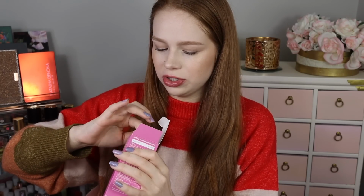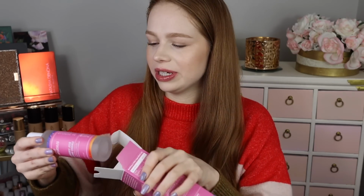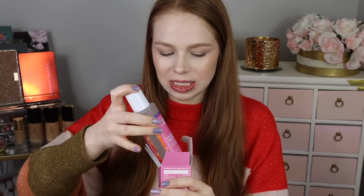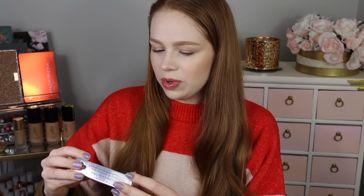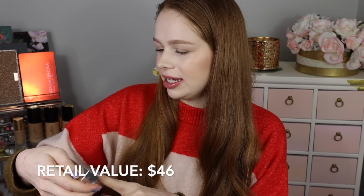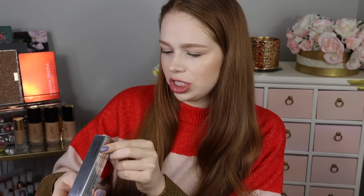It also feels super heavy, so I'm just going to pull it out real quick. Oh yeah, that looks nice. I'll definitely give that a shot, especially with winter. Okay, grabbing the next thing, we have from Hourglass the Vanish Flash Highlighting Stick in the shade Rose Gold Flash.